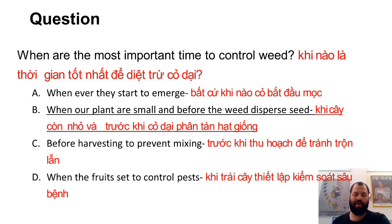Very good. The answer is B, when our plants are small and before the weed disperses the seeds. Basically, what we want to do is to find the time in which the herbicide is most effective. This is the time when the plants are relatively small, they are not woody, and they don't have an overdeveloped cuticle at this time. Of course, we want to do that before they disperse the seeds, otherwise we'll only have this problem again next season.